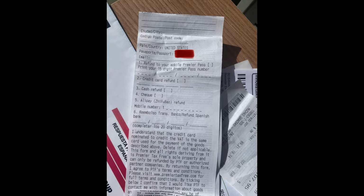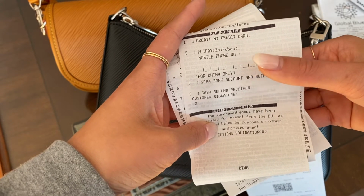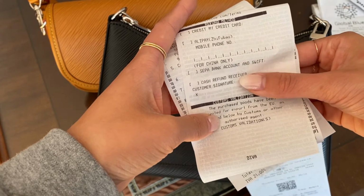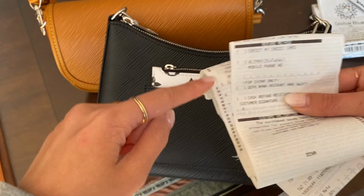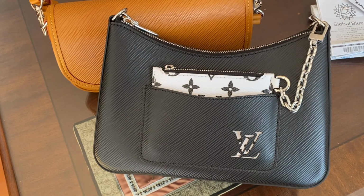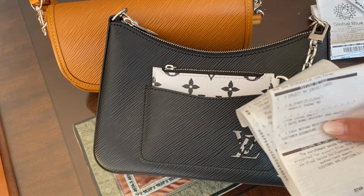Again, I'm attaching a picture right here and trying to show you at the same time, but you essentially need to fill out this information right here, which is how you want it refunded. Do you want it to your credit card? Do you want Alipay, a cash refund, etc.? And you actually have to fill this out after you scan the DIVA form at the airport. You're actually supposed to mail these off.